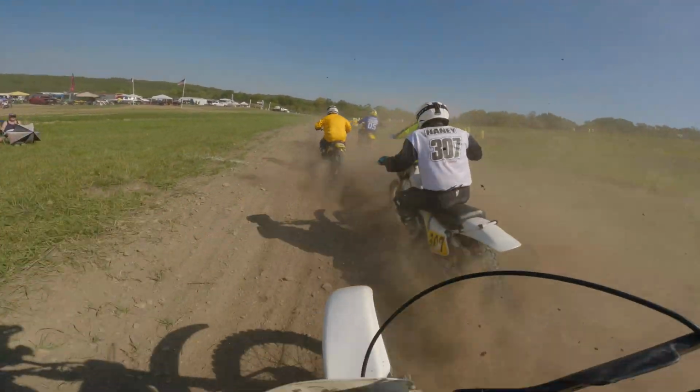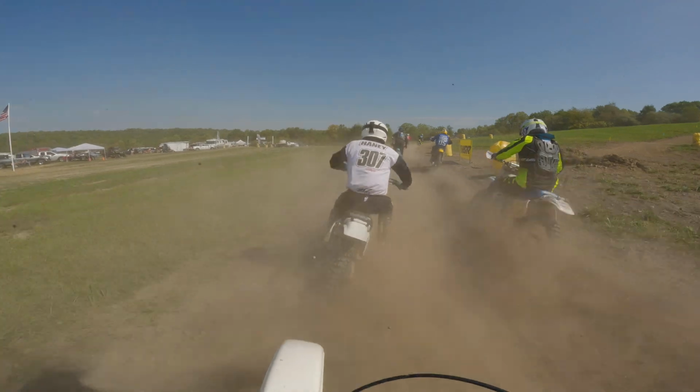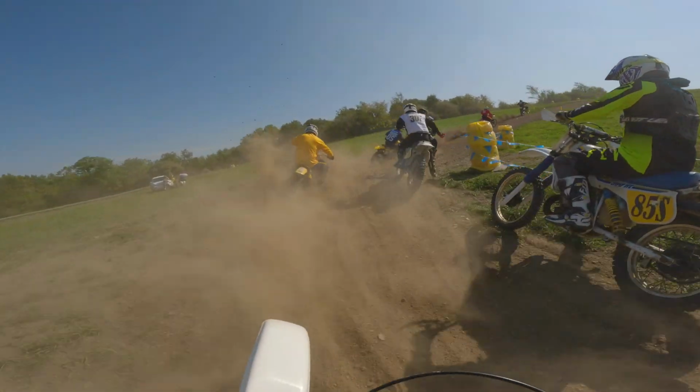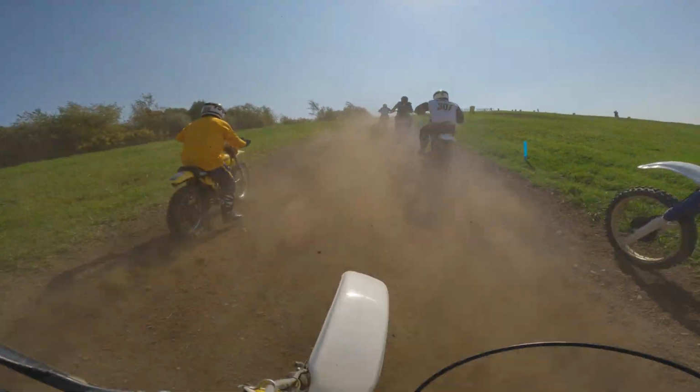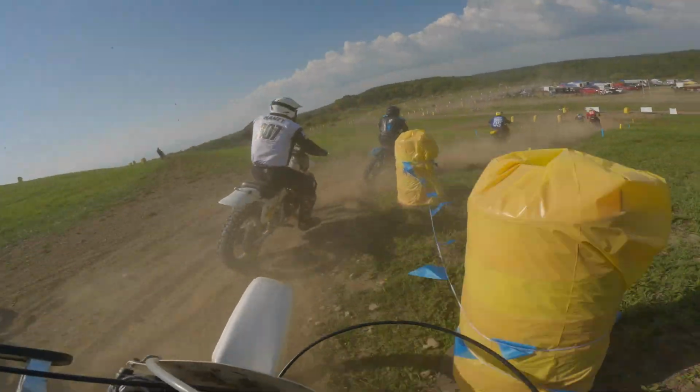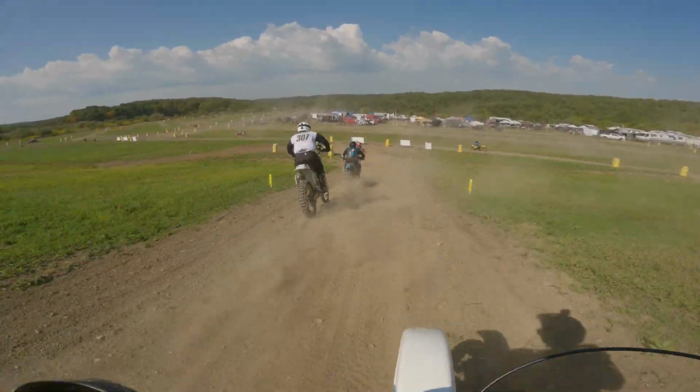That dude in the yellow shirt, his buddy came up to me and said, that's T. Ewing on that Suzuki up there. He said that it was his first race in so many years, but I'll tell you what, I don't think he took long to knock the rust off.